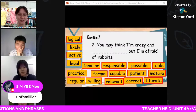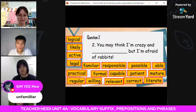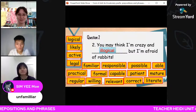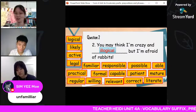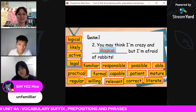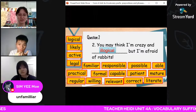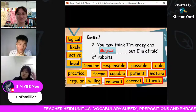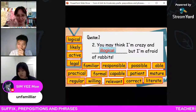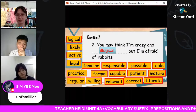You may think I'm crazy and immature. Very good, Hafiza. Let me see if the answer appeared. Oh no, it's not immature. Illogical. You may think I'm crazy and illogical. The answer given is illogical, like not logic, but I'm afraid of rabbits. If you think immature, you may think that I'm crazy and immature. I think that is acceptable also. Definitely not impossible, because it has to be equivalent to crazy. When you put the adjective and "and", crazy and something, they are equal. I think immature is also acceptable.